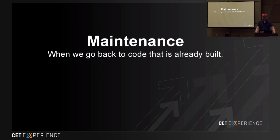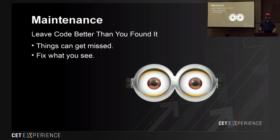All right. Now we're going to move on to code maintenance, which is when we go back to code that's already built. A great rule here is to always leave code better than when you found it. We all make mistakes, things happen, and sometimes we don't follow the coding standards, and things get missed. But when you go back through code, you might see something that isn't up to standards, like a single letter variable, or a method missing a header, or section headers. When you see these, make a habit of taking the time to correct them, because remember, a few minutes now can save hours later. And in general, you want to leave code better than you found it.